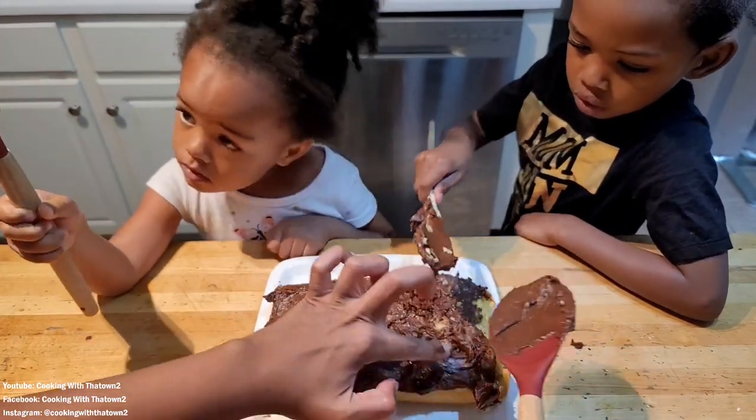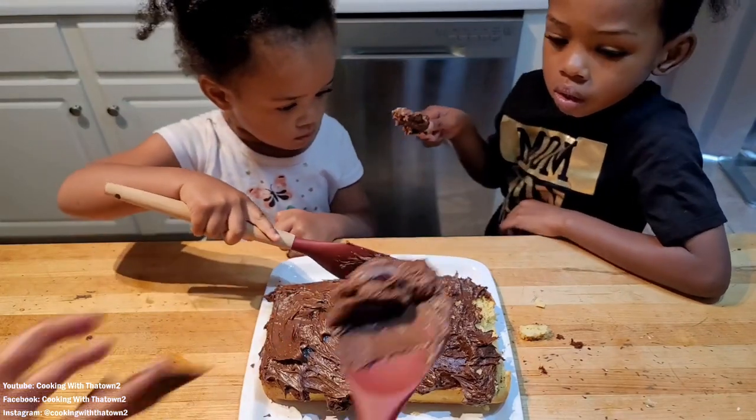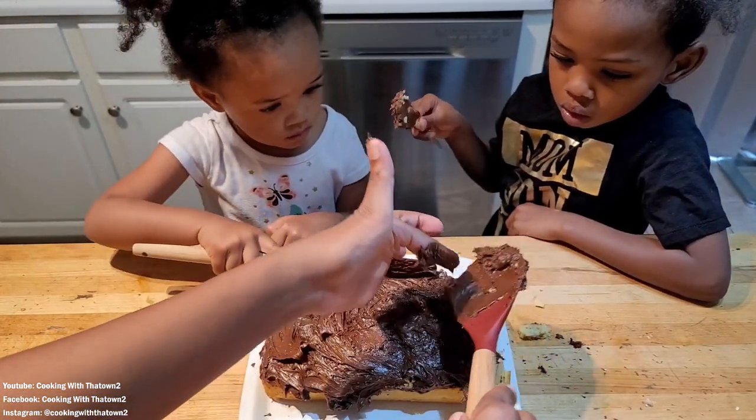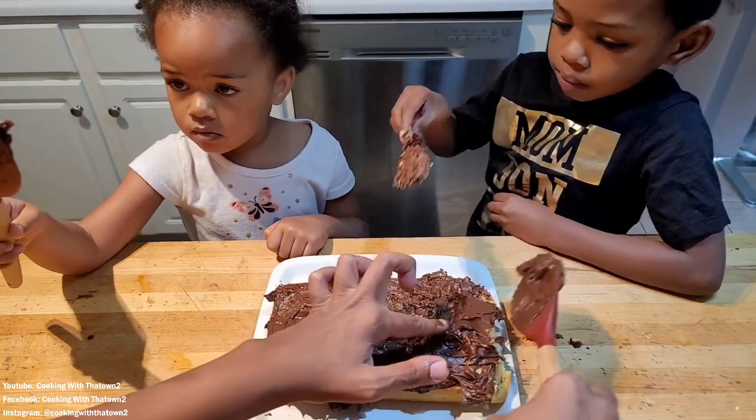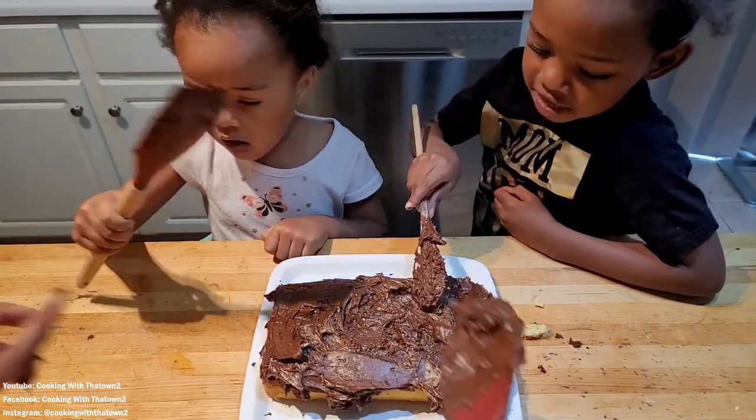Okay. No, that side. Okay, just a little bit more. Oh, this is a lot of chocolate. Okay, I think we're all done. What do you guys think? Yeah. Yay! Okay.